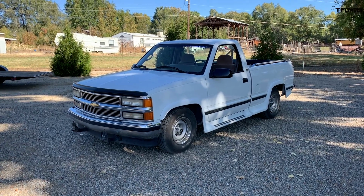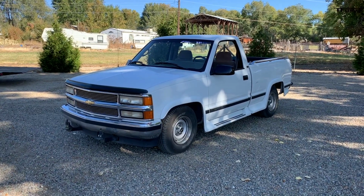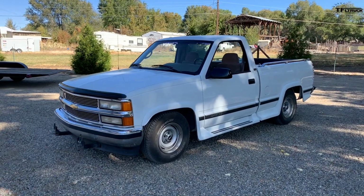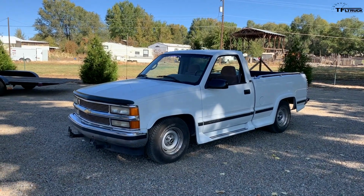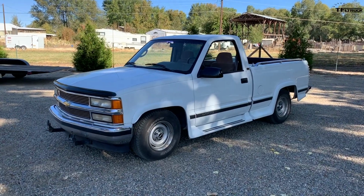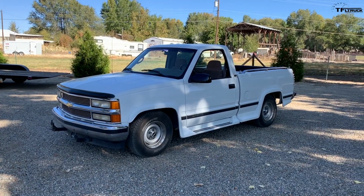Guys, check out what I just found. They don't make pickup trucks like this anymore. And I want to put this on the Classics channel because this particular Chevy C1500 Silverado is a 1995 model, which means it's basically 25 years old, which makes it a collector item, which also makes it a classic, which is really hard to believe because this is actually a fairly high-tech truck.